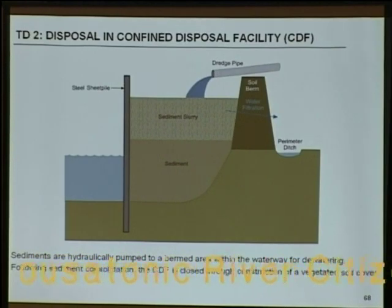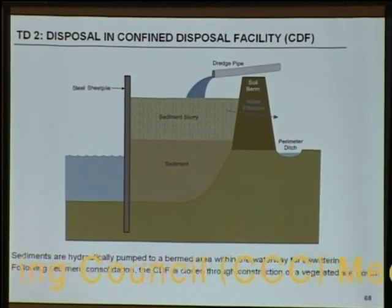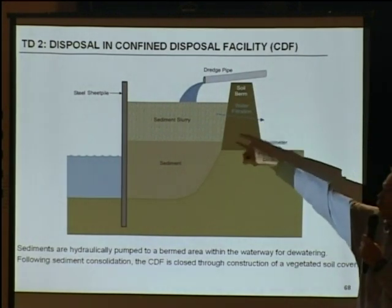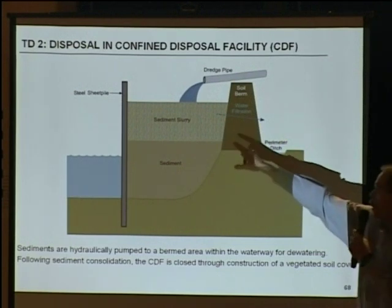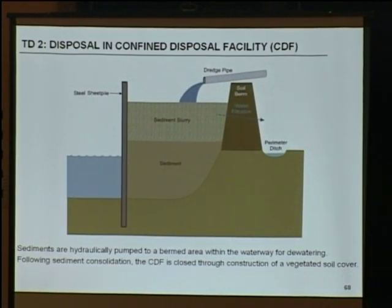Okay, the second disposition alternative was the confined disposal facility. In essence, what would happen here is we would construct a containment area within the waterway someplace in close proximity to an area where we would be hydraulically, like using a vacuum cleaner, extracting the sediments. We would pump them into that area. There are some fairly standard design manuals out there for these. As the sediments are pumped in, they would be dewatered. The water would pass through a filter berm and would collect in a perimeter ditch. The PCBs would be contained inside, the water would be released, and over time the material would consolidate and we would cover it.